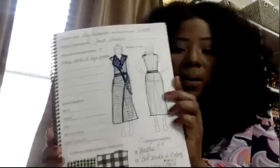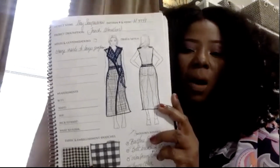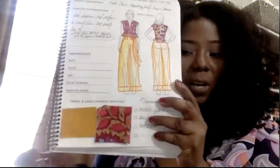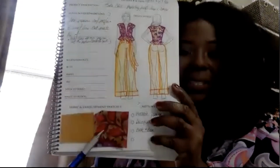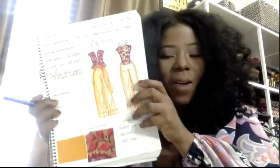It's one of these planners right here that I use, and for instance, I did a gingham jacket. So I'll put the fabrics that I want to use, and then I will also sketch it out here. And then I have another planner that I use as well. Like, this was a colorful one. These are the mustard color pants that I love, and then this was a colorful top. So I made that into a blouse, and then the pants. I'll send you that picture. The pants, these are my staple.